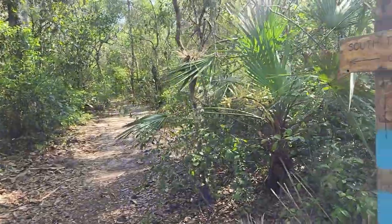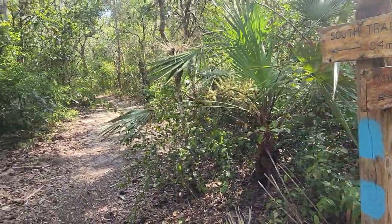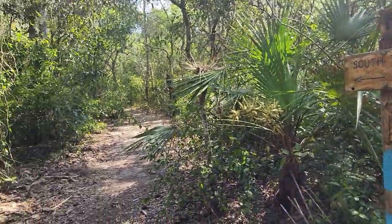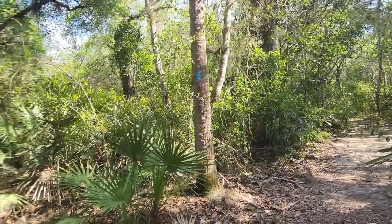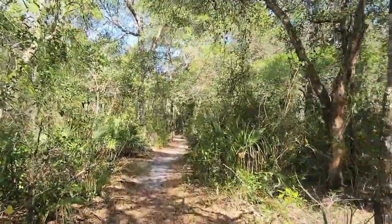But let's see, we got 1.2 miles left. No big deal. So there's the South Trail, and we did the North Trail already. If I was really being in shape, I'd do the South Trail and add another 0.8 miles. But no, I'm ready to get some water, munch on some crackers, get a protein bar.